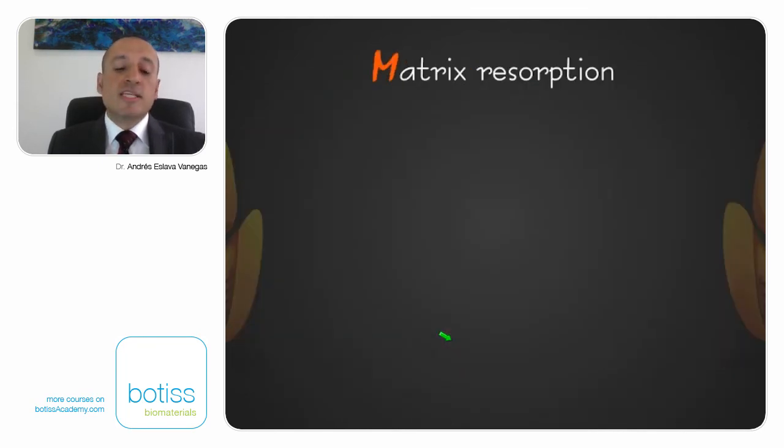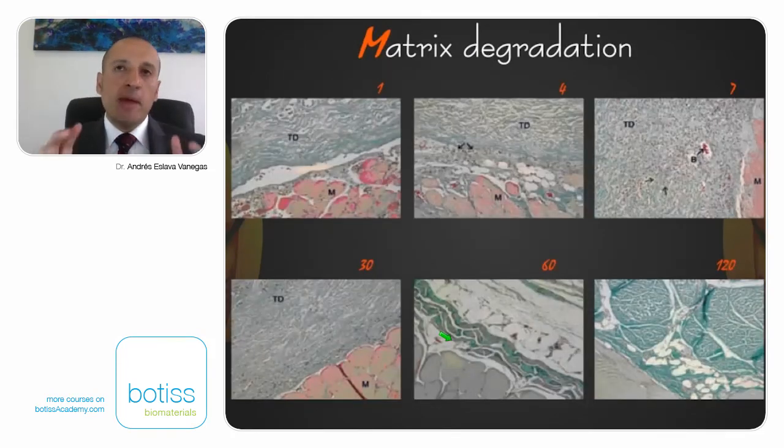Now, let's talk about cell migration. And we can talk about matrix or dermal matrix resorption. We have to talk about matrix degradation. Remember that the matrix has collagen and elastin inside it, and there are channels that allow the microvessels to ingrow into the dermal graft. Here you can see a really nice microphotography from day 1 to 4 months, showing how the connective tissue and the microvessels ingrow inside the dermal graft.